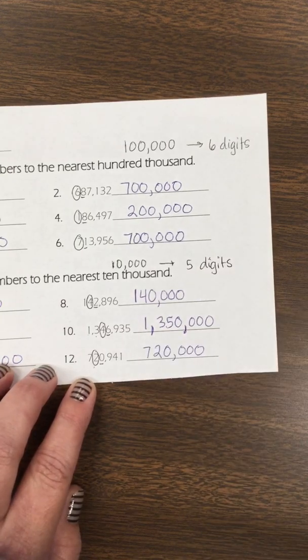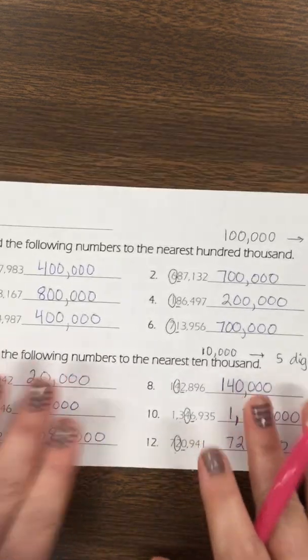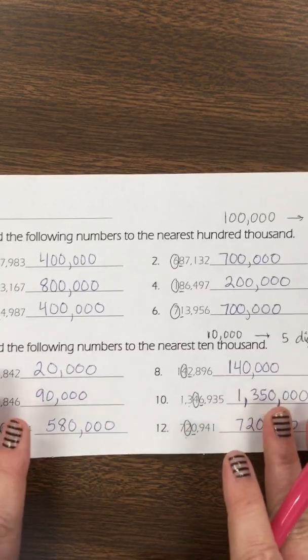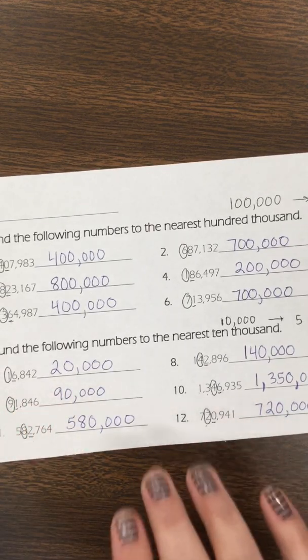Okay, we feel good about that? I hope so. So hopefully this helps you with rounding. If you don't get it yet, trust me, we're going to have lots more times to practice rounding in our 4th grade year. Have fun.